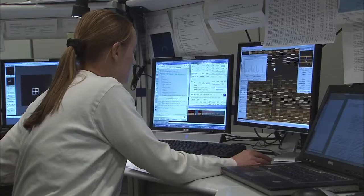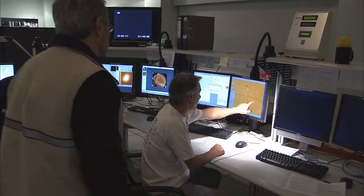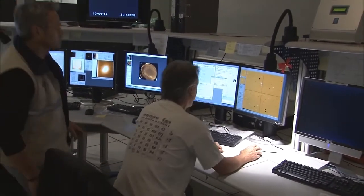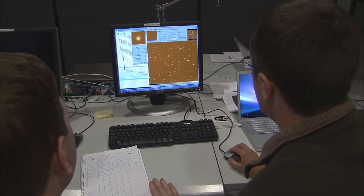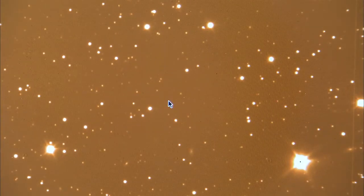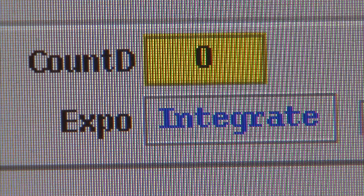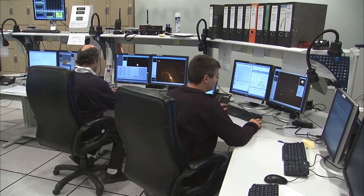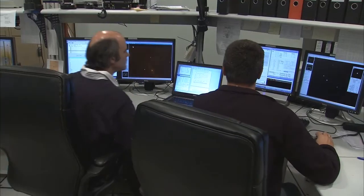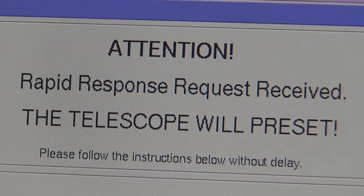The control room of the ESO Very Large Telescope at Paranal. Here, astronomers observe the sky using the advanced capabilities of this high-tech installation in the Chilean Atacama Desert. With great expertise, scientists and telescope operators master the VLT controls and make the difficult observations appear routine. But suddenly, an alarm rings and calls for their undivided attention.